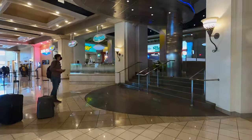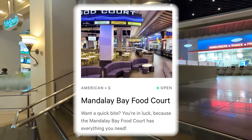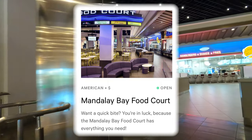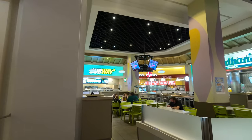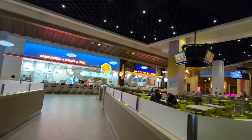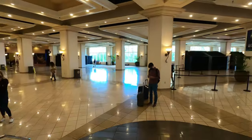Now with this food court tucked so far back here in the property, you get the feeling that this is aimed much more at conventioneers than it is hotel guests, but it is an option for quick, cheap eats if you're staying at the hotel. It's got a Subway, a Nathan's, Bonanno's, pretty much everything you typically find in a hotel food court.